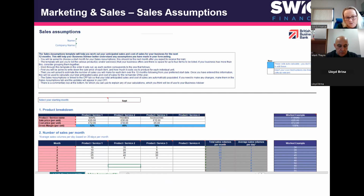Basically you can see here product and service 1, t-shirts, 25 quid, that's how much they're retailed for. 12 quid is what they cost. So you've got a gross profit margin, which it works out itself at 52%. So looking down here, how much you think you're going to sell every month. Realistically, you're starting your business, a t-shirt shop, you're going to be selling 10 in the first month. Okay, this is September, so t-shirts in September and October, not really high selling items. And then you're on the run up to Christmas, so sales have increased for November, December, and then in January it quietens back down. So that's just a little bit of an example about filling out the sales assumptions.